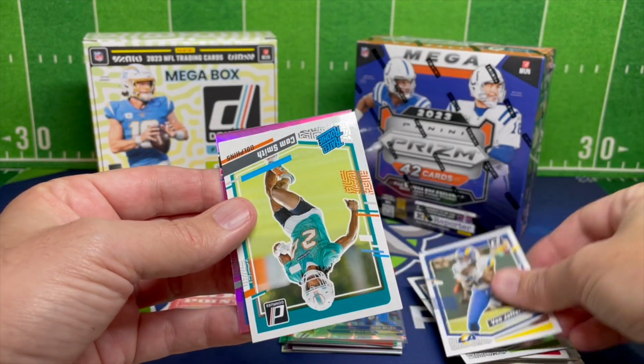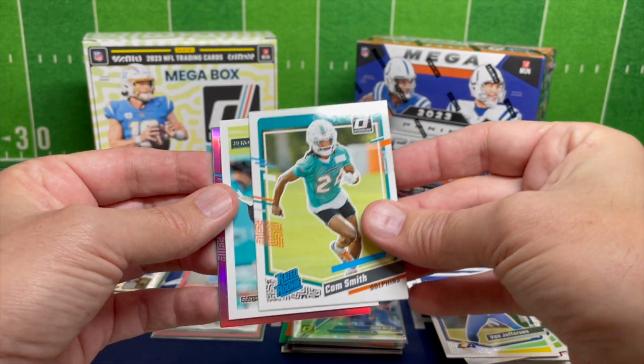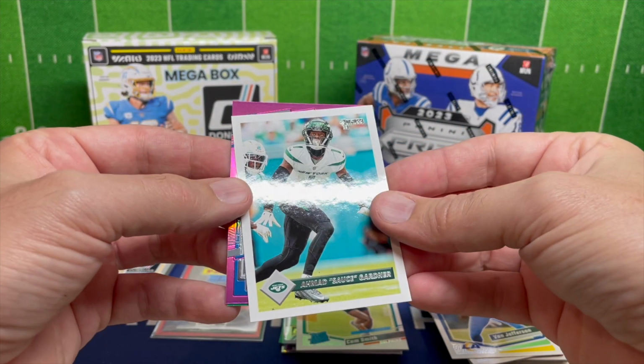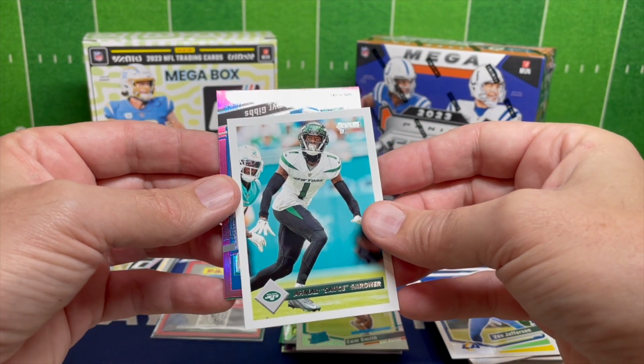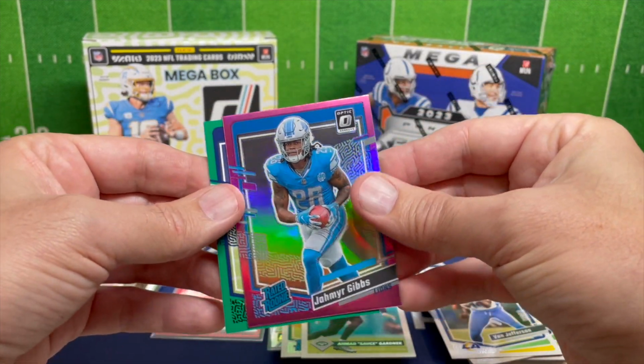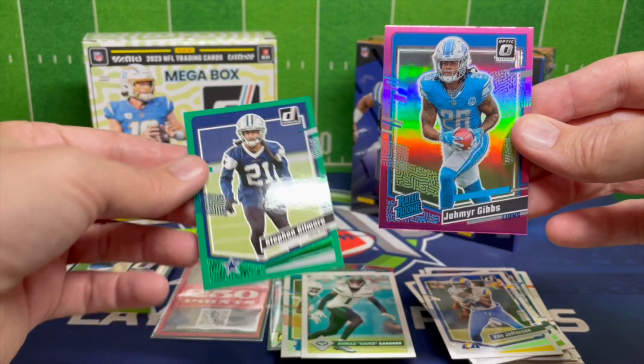Get back here to those rookies. There we go. First rookie, got Cam Smith. Looks like a throwback Donruss of Sauce Gardner. And a pink of Jahmyr Gibbs. That's a nice card. I like that. And we've got a green press proof of Stephen Gilmore.